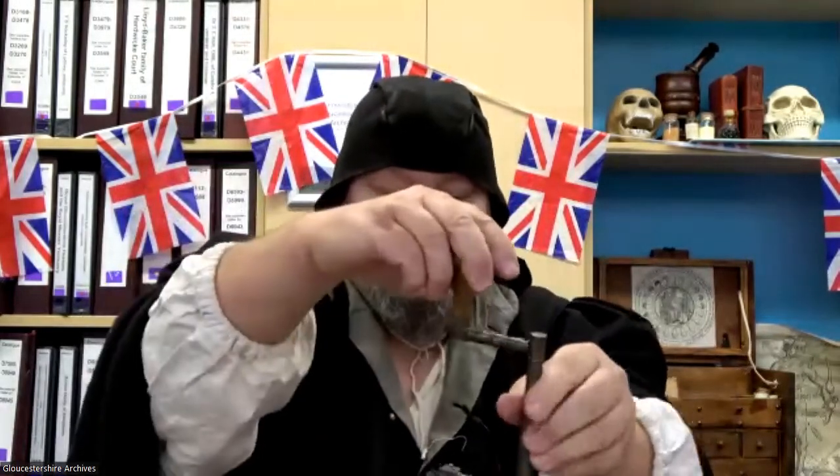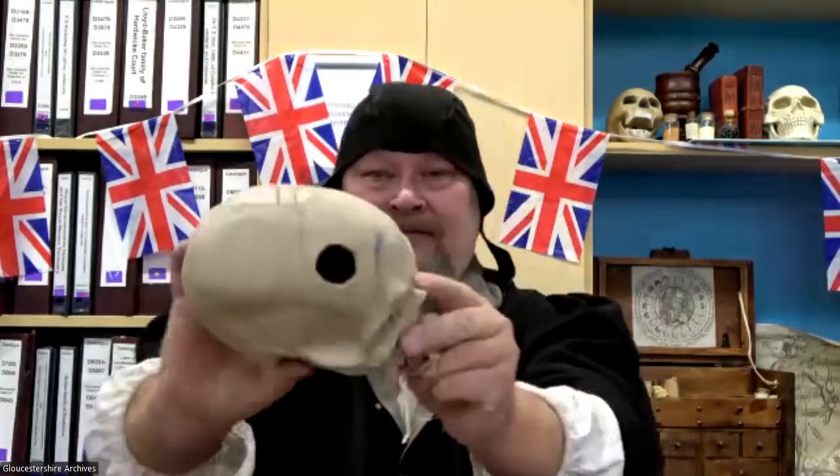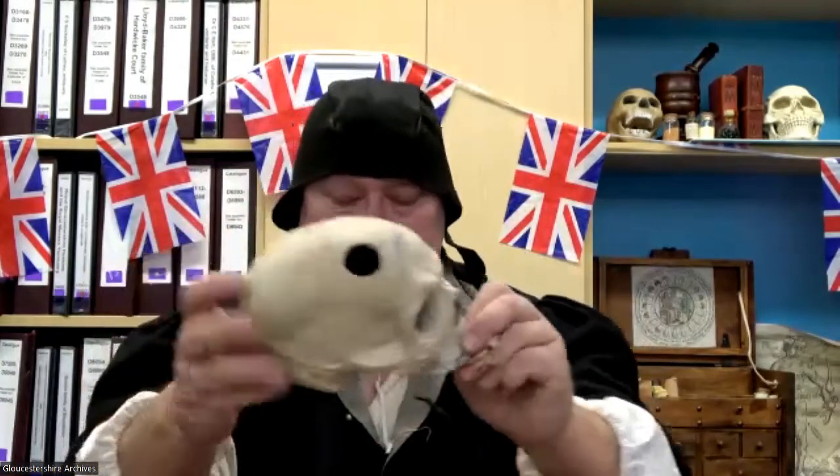So what this would do, you could put this on the head and you could drill a hole. All right, this here would actually make a hole in your head like that. So that's quite big. And what they thought this would do, they thought this would let all the badness out. They also used it if somebody had fallen over and smashed their head or been hit with a big hammer or a sword, they could do this operation.